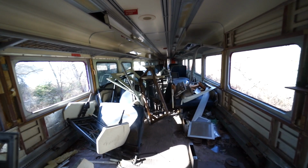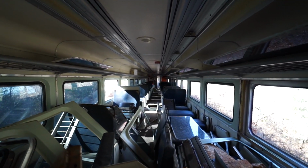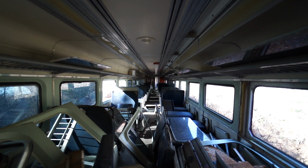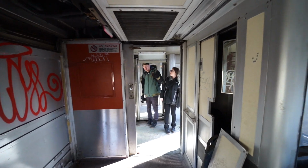Today, guys, we're going to explore a few trains. There's like, I think, 6 rows of trains.